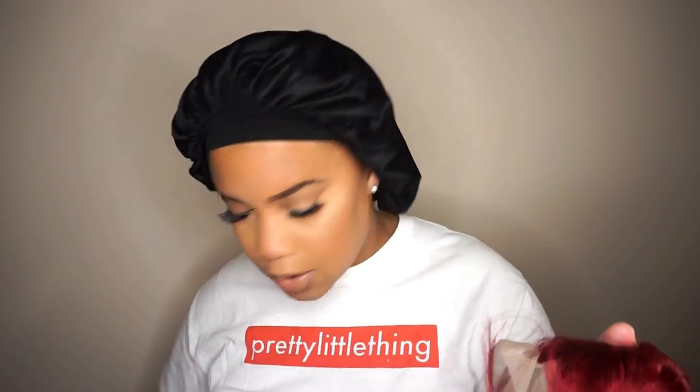So I'm gonna show you guys the luster and all of that in the wig. It is a little bit shiny, but not too bad. It is soft, you guys, and I am getting a little bit of shedding. So that's that on that.